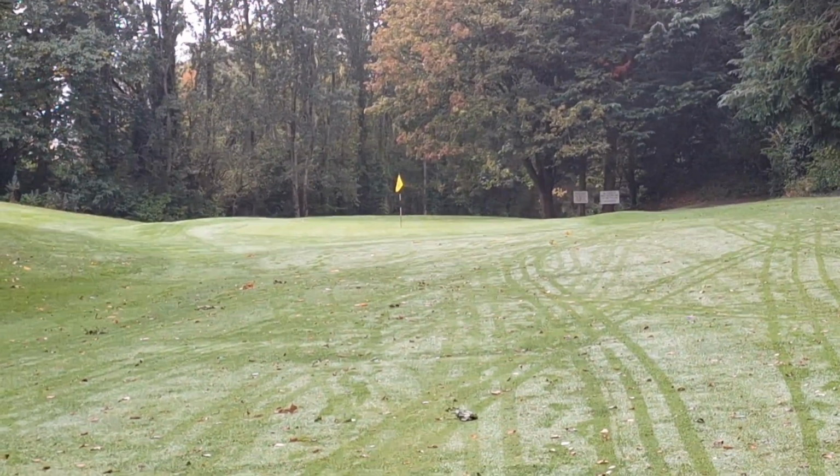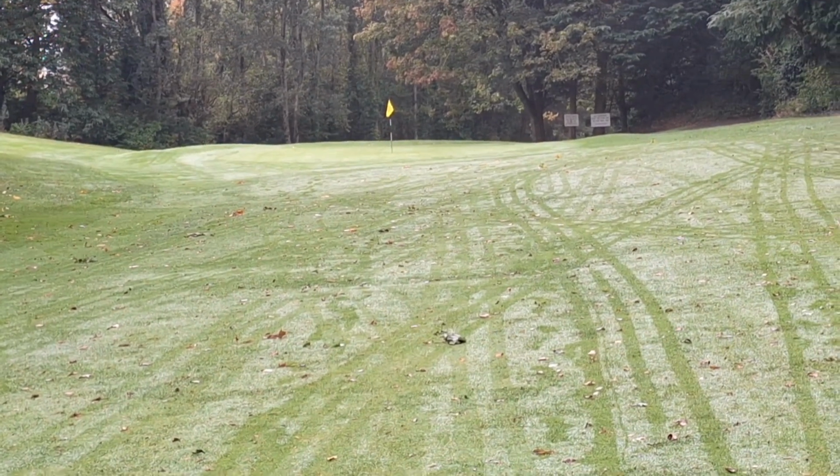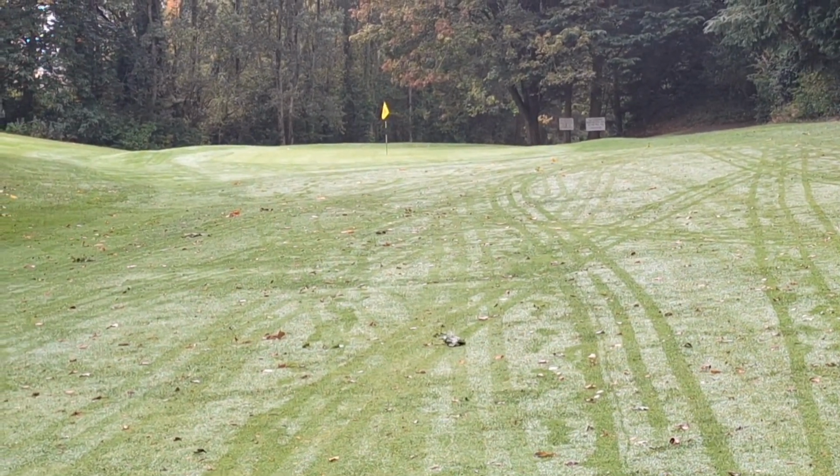Well, I'm playing this hole as Mr. Boring, play it as a par 5, although it's a par 4. And just knocked my third shot onto the green there. Happy with that.